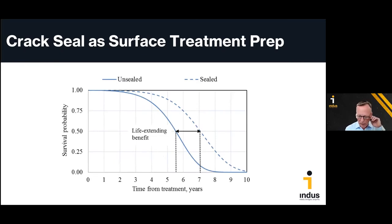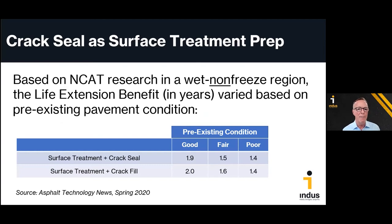The other study that was done related to how much life extension crack sealing provides when it's done as prep work for a surface treatment. And this study was done by the National Center for Asphalt Testing, or NCAT as we refer to it, which is down in the Auburn, Alabama area. And they simply took portions of road, put the surface treatments on without doing crack seal as prep, and then took other portions of the road in similar condition and did crack sealing ahead of the surface treatment. And then they compared the rate of decline of the pavement's deterioration. And this is what they found.